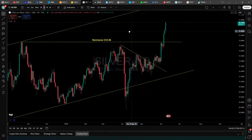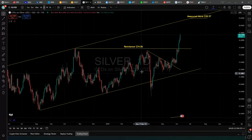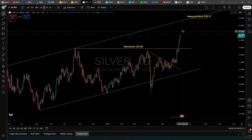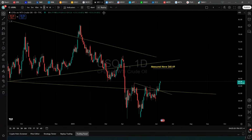Into silver, what a rip higher on silver today, guys. I've been talking about this for quite a while now with this inverse head and shoulders pattern. This target doesn't seem that far-fetched anymore of $38.97. All the while, this big extended move needs to hang out and chill for a little bit so it can consolidate, gain more momentum before moving up higher there to the $39 level, completing the measured move on silver. So watch for any pullbacks, maybe even down here to $35 as a buying opportunity for silver to move up there to $38.97.